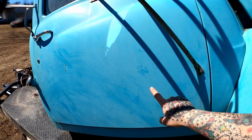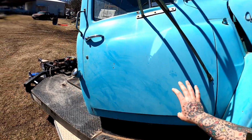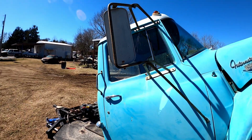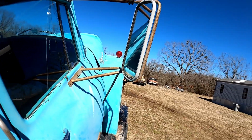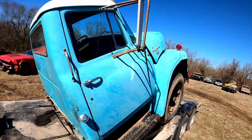Either cats have been climbing up it or, yeah, 1, 2. I'm not gonna guess why there'd only be 2 paws. The mirrors are awesome. I hope the one on the other side's in good shape because I'll definitely run those big Dumbo mirrors. Hopefully the glass is good. Yeah, we'll take that. Oh, I hope all the cab lights are up there.